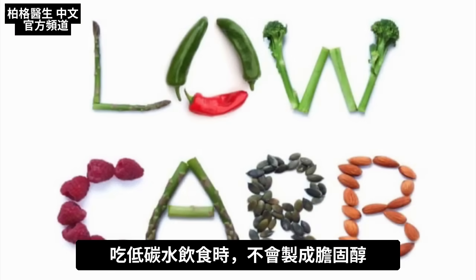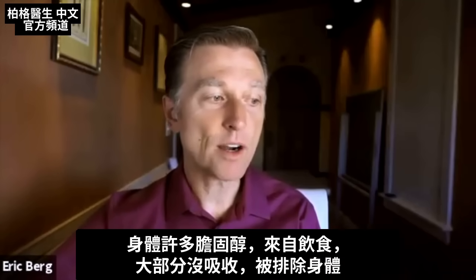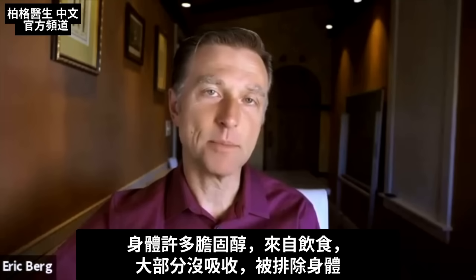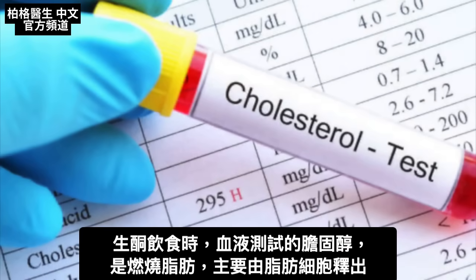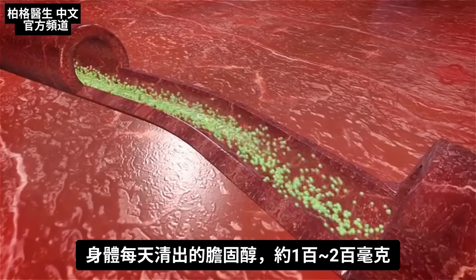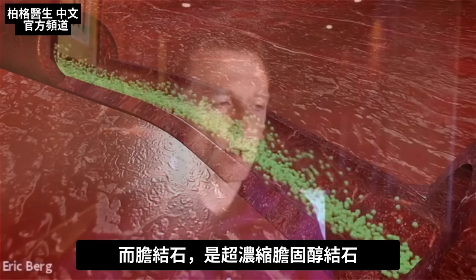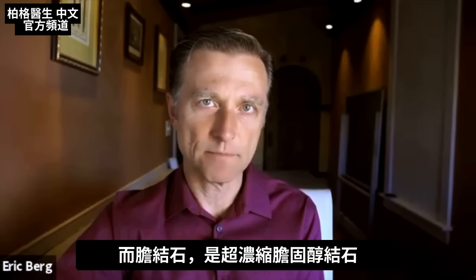And so when you're on a low carb diet, okay, you're not generating any cholesterol anymore. You are consuming a lot of cholesterol from the diet, but most of that cholesterol is not being absorbed, okay? It's going through your body. The cholesterol that you see in your blood test when you're on a ketogenic diet is mostly coming from the fat cells releasing cholesterol. And so your body is pretty much clearing about 100 to 200 milligrams of cholesterol every single day.